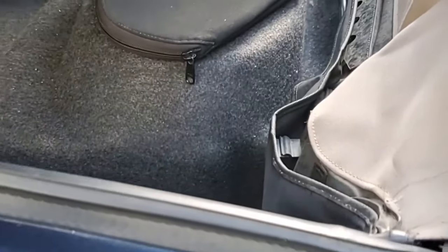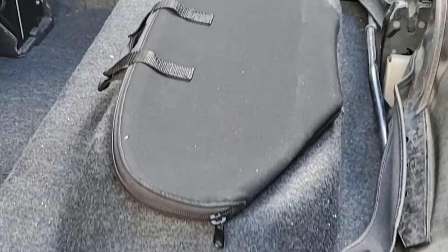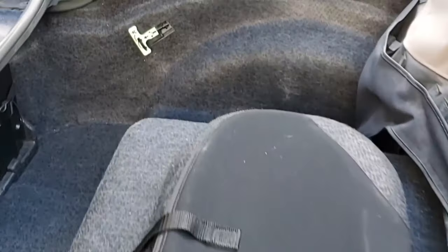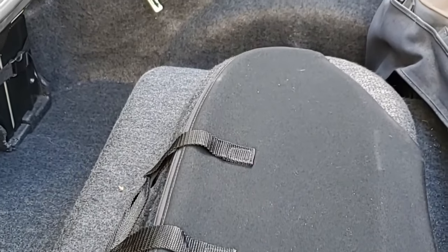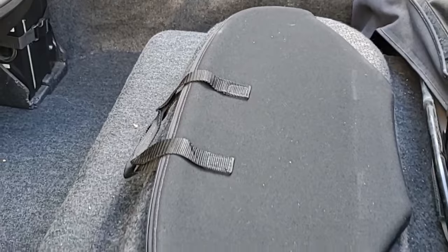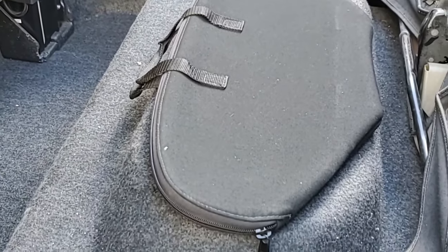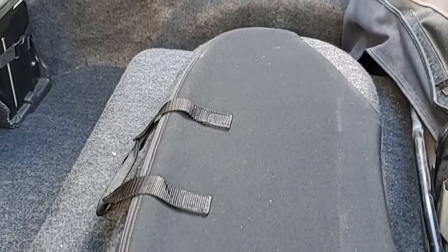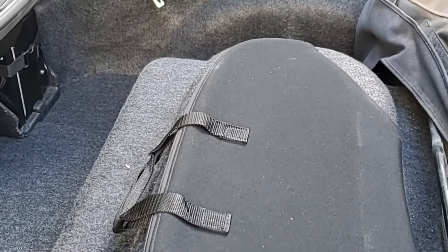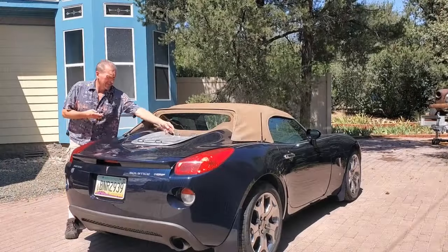All right, looking in the trunk, let's see general condition. Other than it could probably stand to be slightly vacuumed, beautiful shape. And that's a special holder. I don't know as it came with the car. I did not have this car when it was new, but that is your windscreen, which we'll show you where that goes later on. But that's in the car, and that's where we keep it all the time.